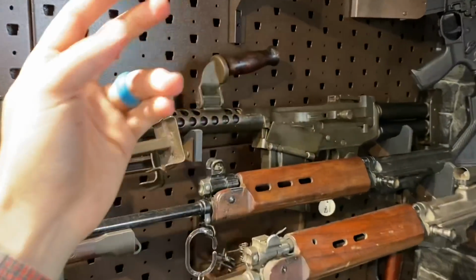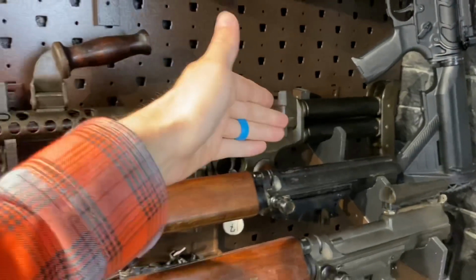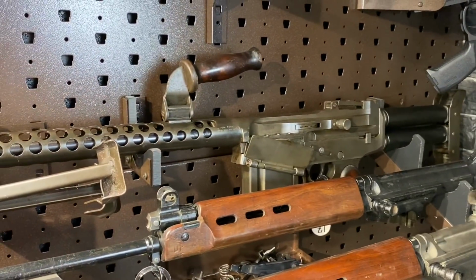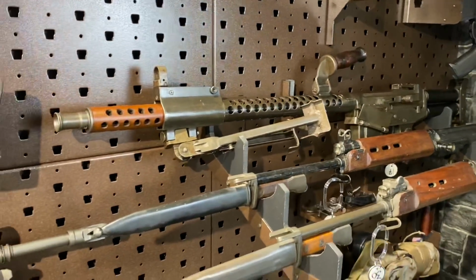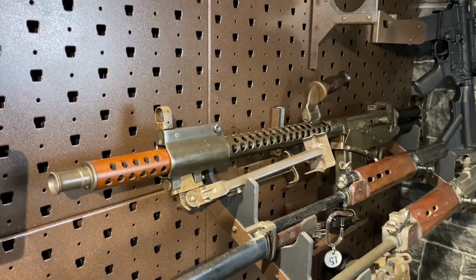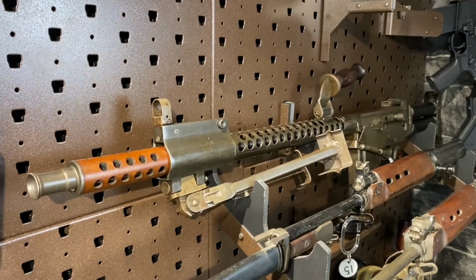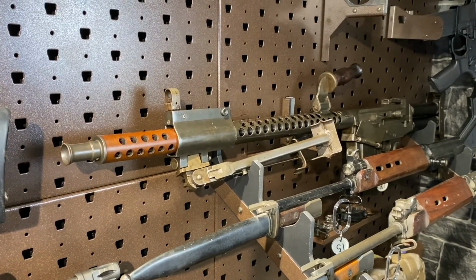These ones are chambered in 8mm Mauser. Deal with it. And even the stock back there, it's actually the same pattern stock you would find on the later, I think 1944 pattern Johnson light machine gun. So pretty cool. It kicks just like the Johnson is known to kick. And while they did really well in trials, they didn't do well at all in service, so they were pretty quickly shelved. They only made a few thousand of them.